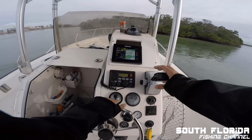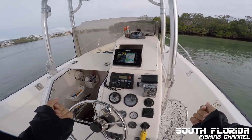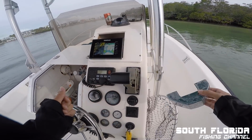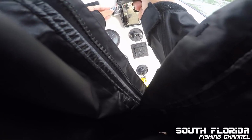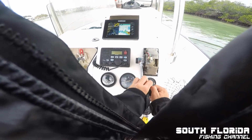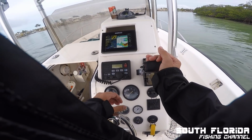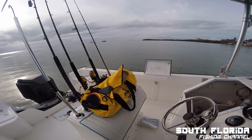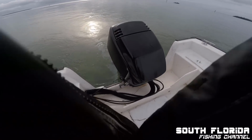Just got stuck in reverse, so I had to kill the engine. It's just stuck in reverse. This is not good. I don't know if it... This is just... Dang, today was gonna be a really good day of fishing. And now I'm having this problem, which honestly seems like a pretty big problem.